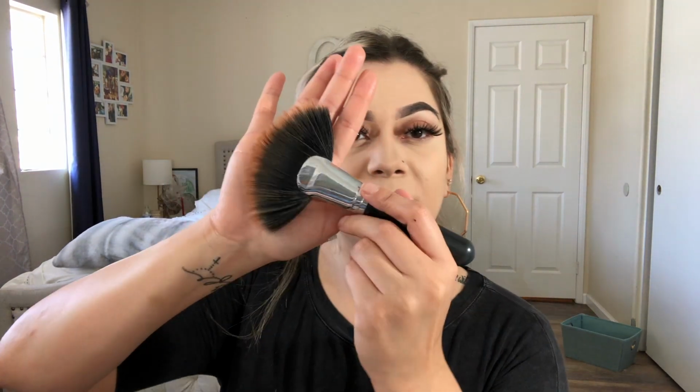I'm just gonna go ahead and add a little bit of color to my face. I'm gonna use the Benefit Cheek Leaders palette and my Morphe M495 brush.